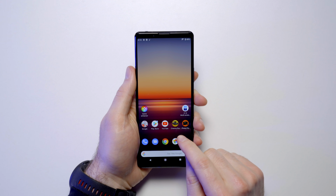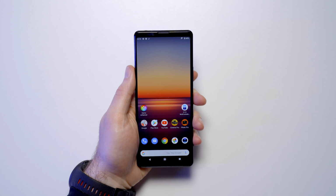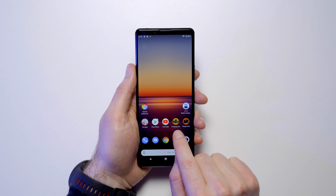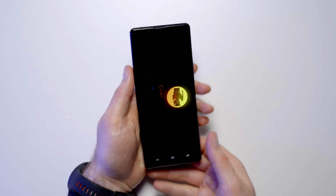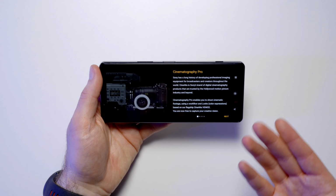Here's the coolest part. By default, look at this app: Cinema Pro and also Photo Pro. And again, maybe I'm a bit of a camera nerd. A lot of people in the tech space on YouTube happen to be because we shoot videos for a living, so we pay attention to camera stuff. Just that logo with a real cinema camera on it, you launch into it, and you're getting access to features you would never expect to see on a smartphone.